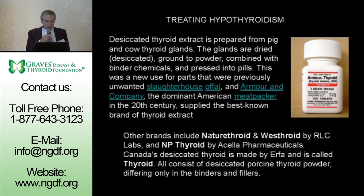And so Armour and Company, they were the dominant meat packer in the 20th century, and that's how we got Armour thyroid extract from a meat packer. It's now made by a pharmaceutical company, and there are many other brands around the world of thyroid extract from mostly pig, I think is what they use these days, and not bovine or cow.